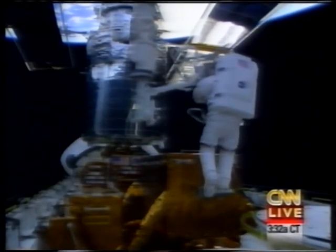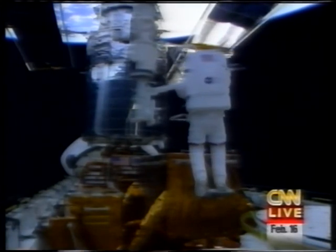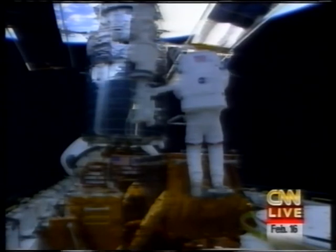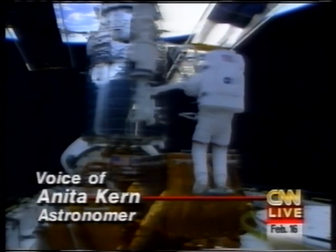Anita, as an astronomer, would you like to see this telescope in space till 2015, 2020, something like that? I think that'd be terrific. And they do have a history of their things lasting longer than they anticipate.